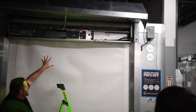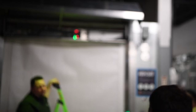So everything that controls the doors is right here inside this control box. Lingo when you call us: if you call that number on the side, you're going to talk to either me or Shane. Most of the time you're talking to Shane. He's going to be in the office.